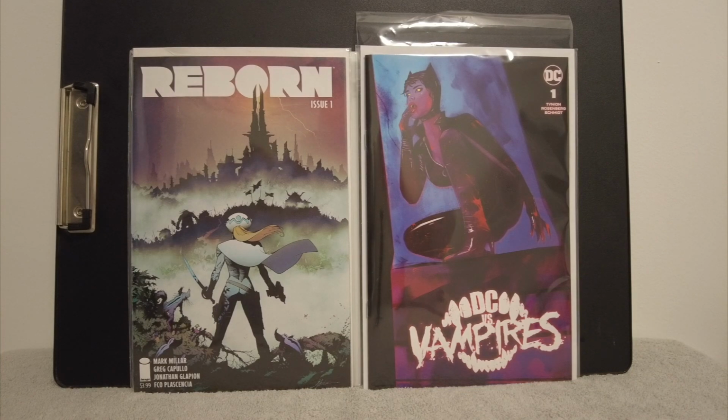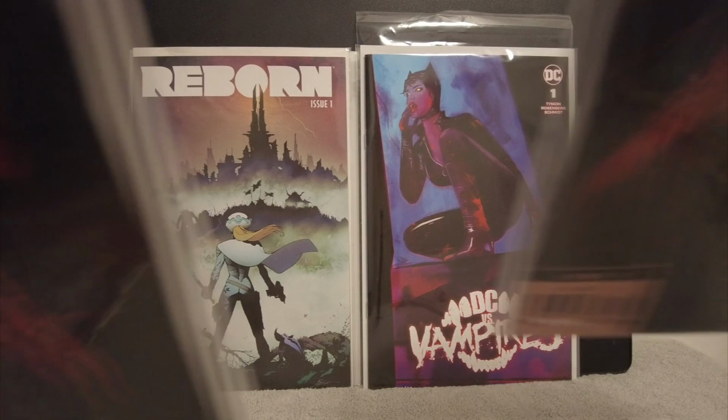And on the right, DC versus Vampires. This is an exclusive variant cover. I forgot what he said. It was an exclusive shop cover. I think it was Frankie's Comics.